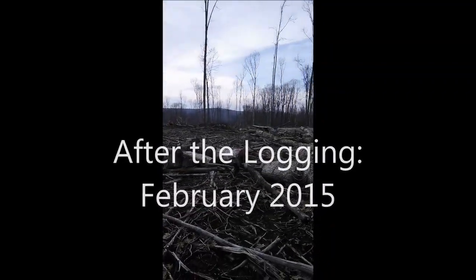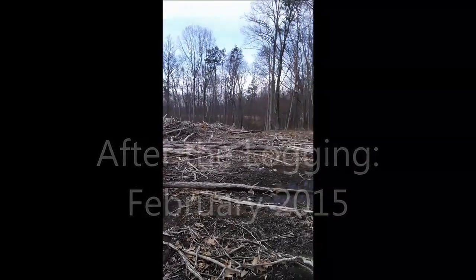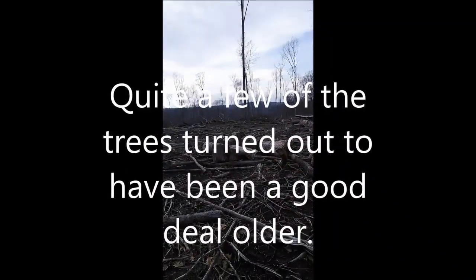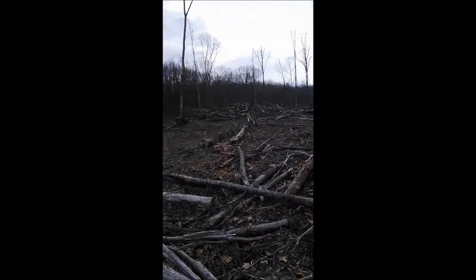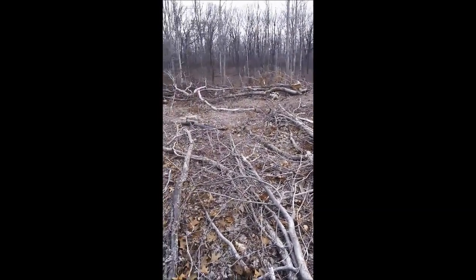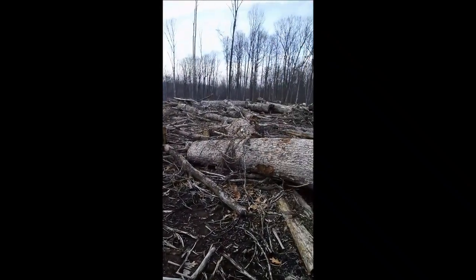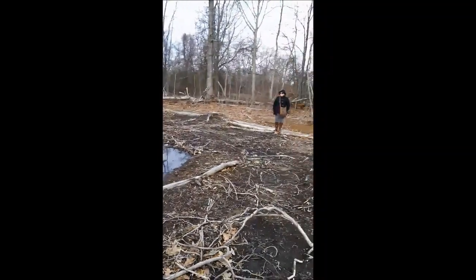Okay, we're back a few months later at site 2 of the timber sale at Prentice Cooper. This was the spot that had not been logged yet. It has since been shelterwood cut. This was a maturing second growth forest, a lot of trees probably hitting a century or near a century old. Mixed hardwood forest. And now it's pretty much gone.